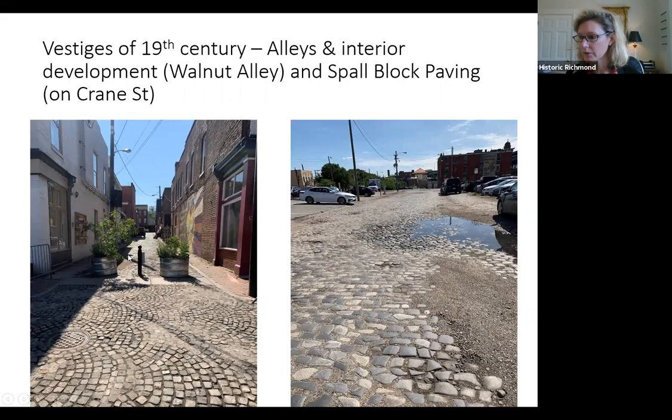Walnut Alley, shown here on the left, is the best surviving example of that alley development. I encourage you to walk through this alley and see how a number of the interior elements of the alley are being adapted and rehabilitated today. In the 1800s, you would have seen a lot of tenements and other activity, an entire community that lived here. Sometimes there were commercial operations within the alley structure. And that's one of the really important aspects of Shockoe's history that helps us to understand how our city developed and how it can continue to thrive today.